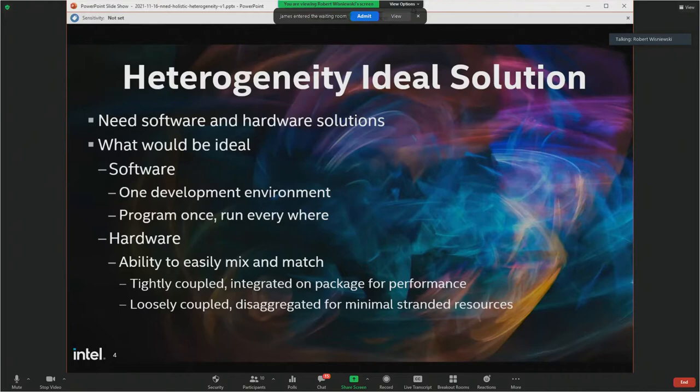Ideally, you'd love to see just a single programming development environment. You write your code, it doesn't matter whether it's going to run on a CPU, a GPU, an AI engine, FPGA, or whatever. You'd write it once, and then it would run everywhere. Now, of course, you'd have to do some optimizations depending on where it ran.